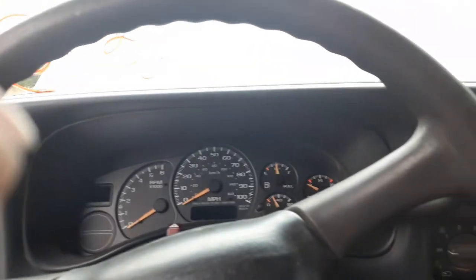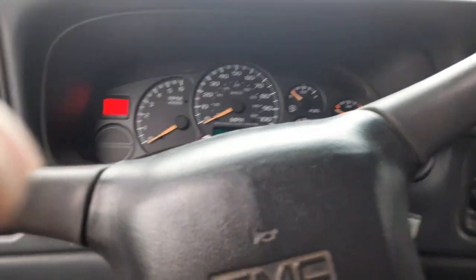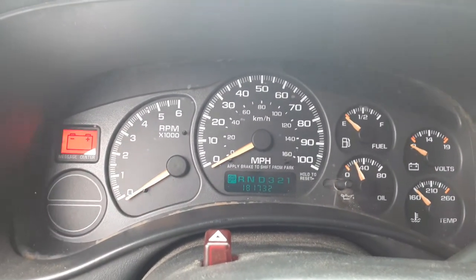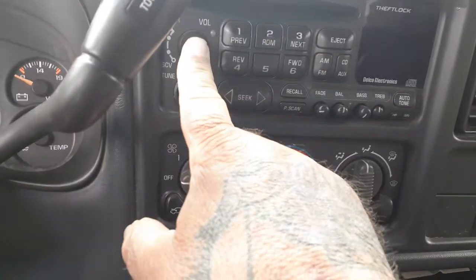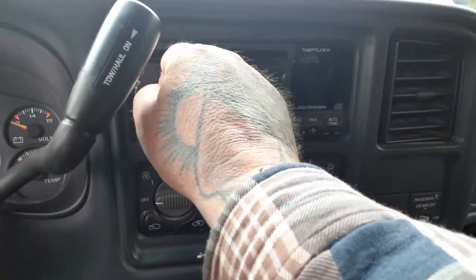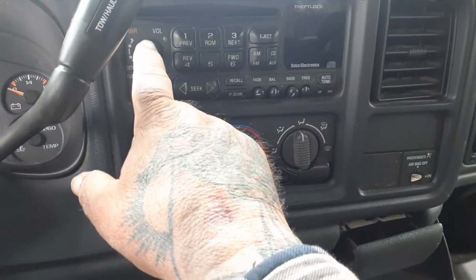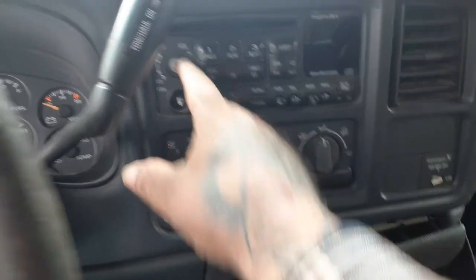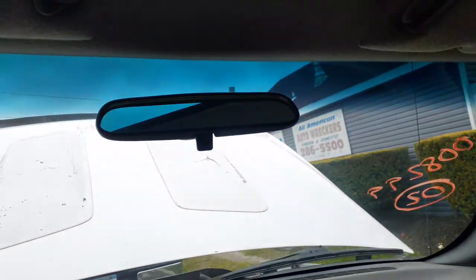Let's get a little bit of inside here. Okay, here's your mileage. 181,732. Trip engages. Cluster works good, no problem. Your radio's in good shape. Okay. AM/FM CD. All good. Plain Jane visors, both sides with the extensions on them. Right side does have a mirror.